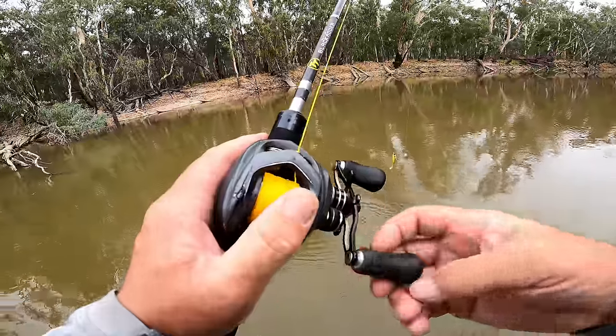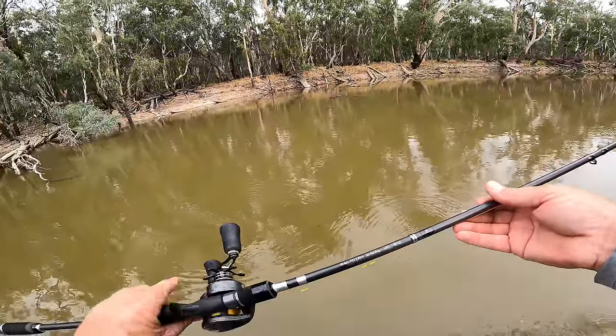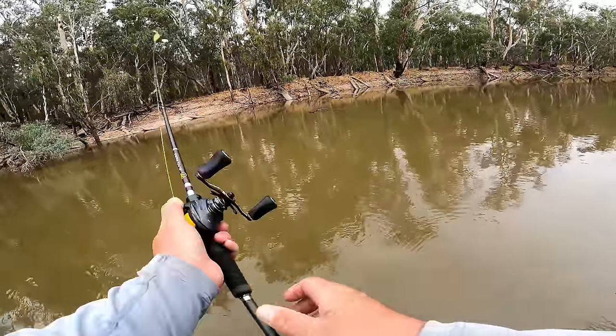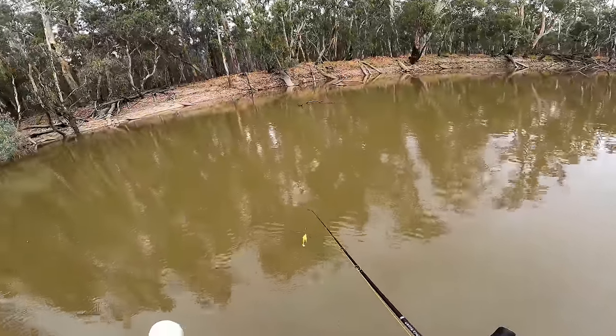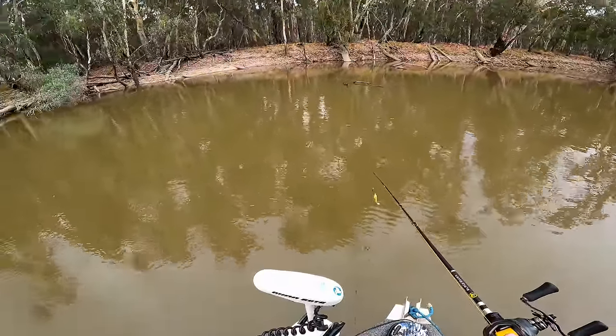I reckon a 7 foot rod, just about perfect for spinnerbaiting. 6 foot six, just a little bit short, but I reckon 7 foot is on the money.